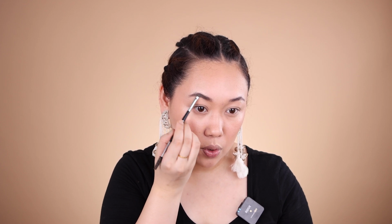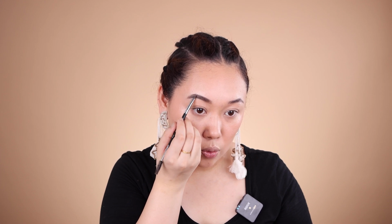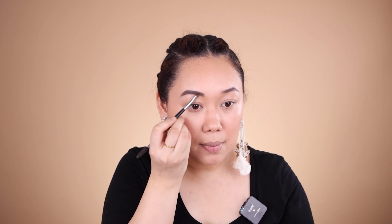You just have to keep working in with your brush and keep following the natural shape of your brows. You can obviously fill in these sparse areas to make kind of the shape that you desire, but the best way to go about your brows is to just follow the natural shape that they have, and then just hope and pray to Jesus that the other side matches.